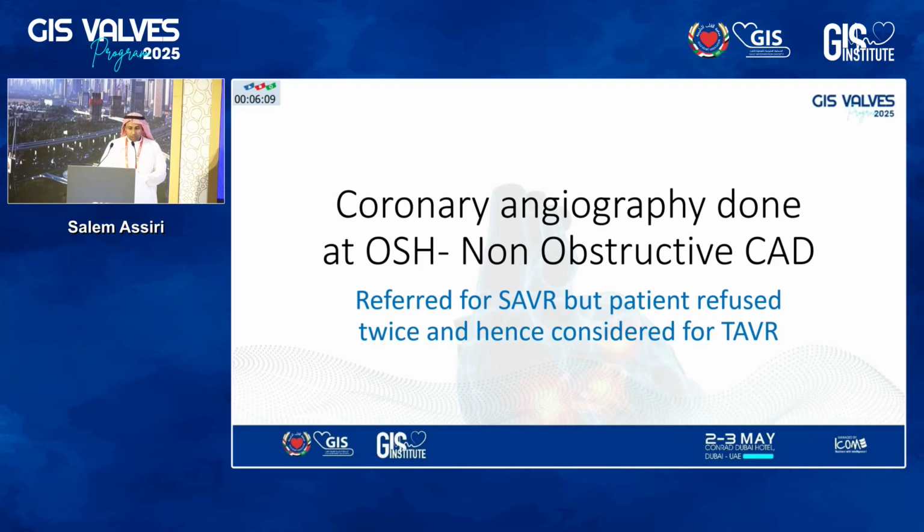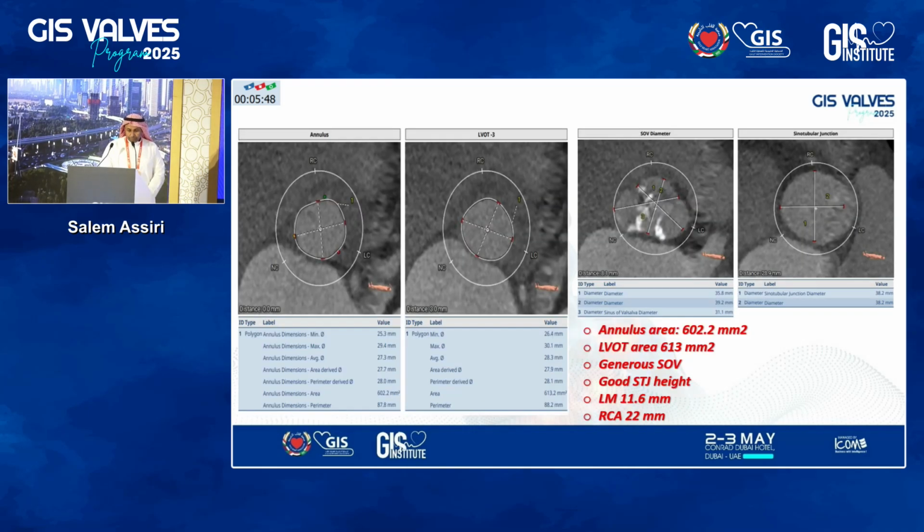Coronary angiography was done at outside hospital. I reviewed it. I actually lost the CD, so I couldn't put it here, but it was clearly non-obstructive CAD, 20-30% here and there. He was referred for SAVR. The patient refused twice, and he's considered for TAVR. So he was actually low risk, and he can go for surgical, but he refused adamantly. He's actually a physician, by the way.